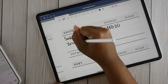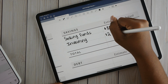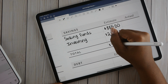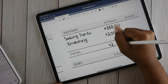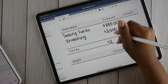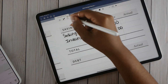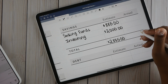Just to further elaborate on that, we have $1,000 that we're going to send to our joint brokerage account. Then we have $500 we're going to send to my Roth IRA and $500 to my husband's Roth IRA, which is a flat $2,000. Which means this total is going to be $2,885, and that's it. Oh, it's doing this weird thing, and it's stressing me out because it's not letting me write. Okay, there we go. The pen and the paper-like screen protector sometimes have this weird beef and friction, and I get caught in the middle of the crossfire. So that's what we're going to do for savings.